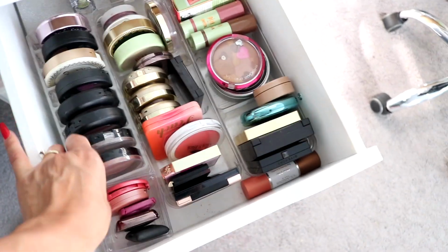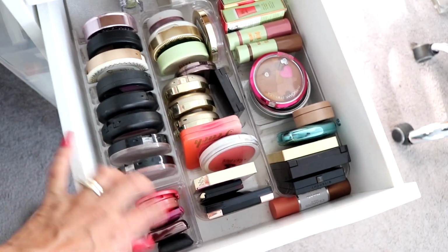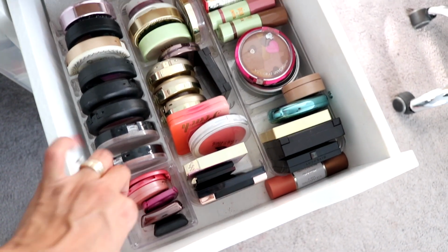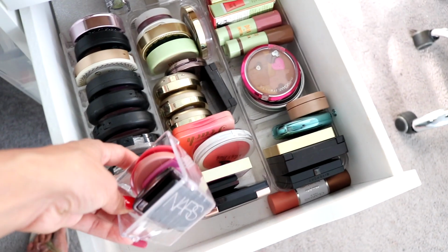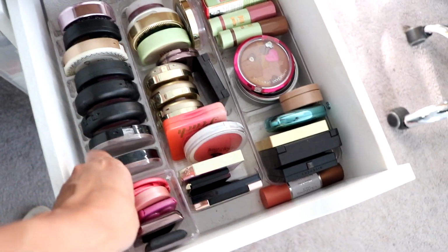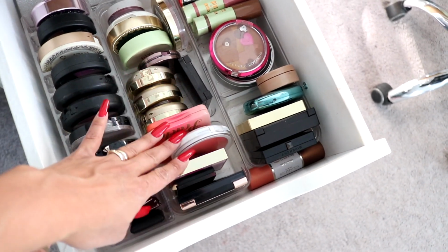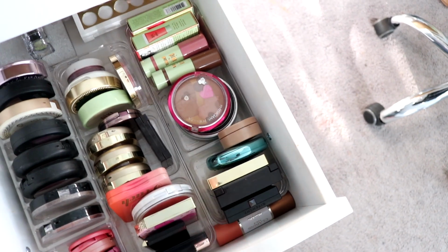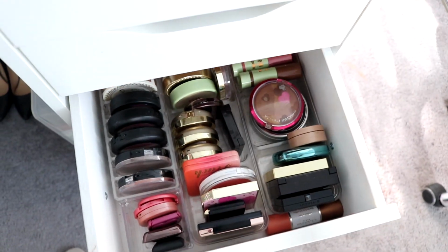And then I do have this little one, which is really cute, and this is where I keep my trial size blushes, because you know those are so tiny and very hard to stand up, but they do have these tiny little acrylic ones. I'll also leave you guys the links to that as well. And then here I have my blushes, and a couple more highlighters, and all these are my bronzers on that side. But they're definitely great for keeping everything nice and organized.